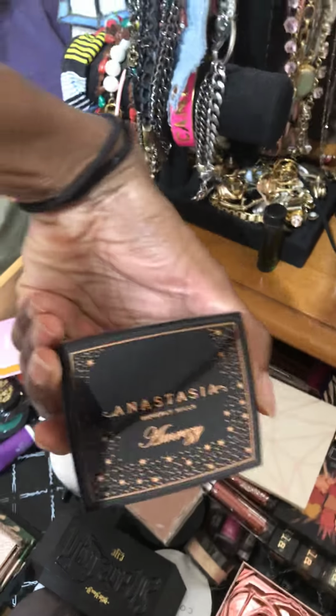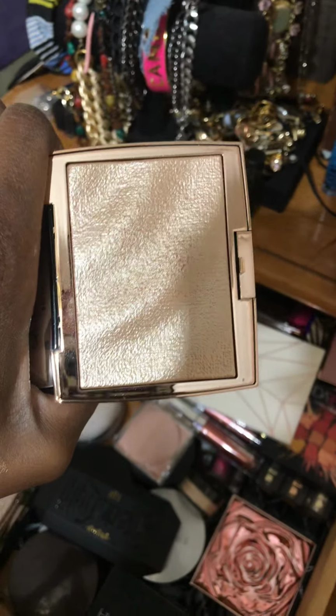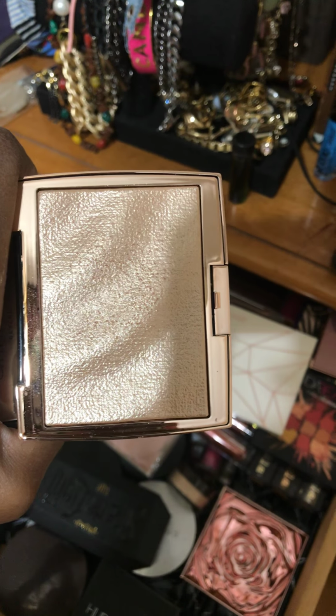So I have the Amrezy highlighter, of course, because who doesn't have that? I'm actually not a fan of this highlighter though, because I feel like, as Andrea Renee said in her video when she was decluttering stuff, it's a cute highlighter, but I don't like it on my skin tone per se.